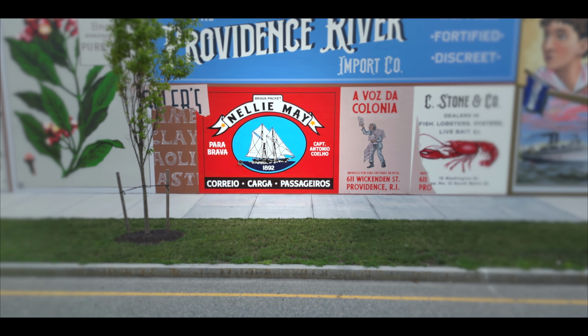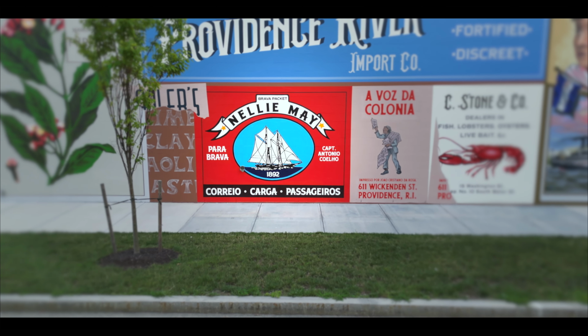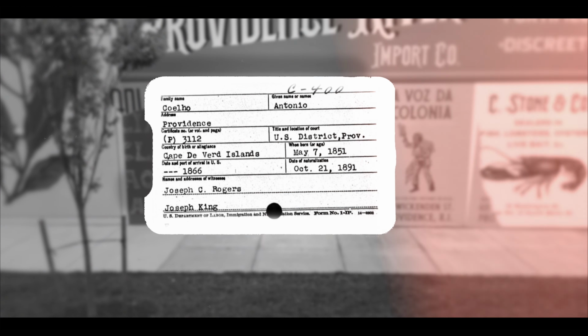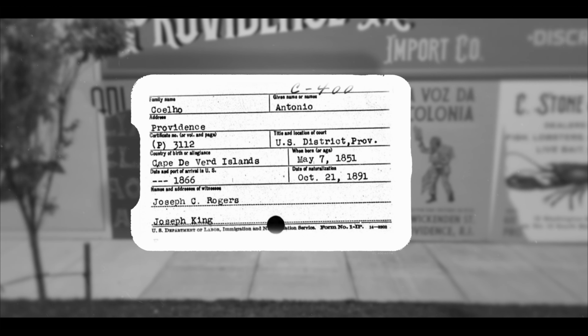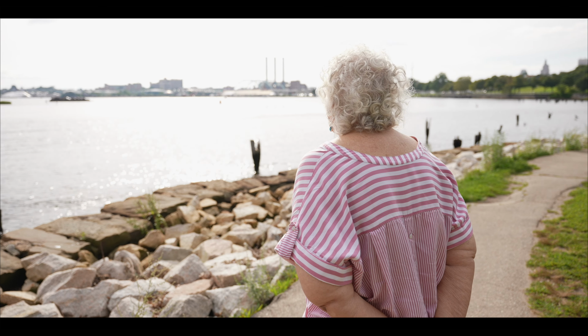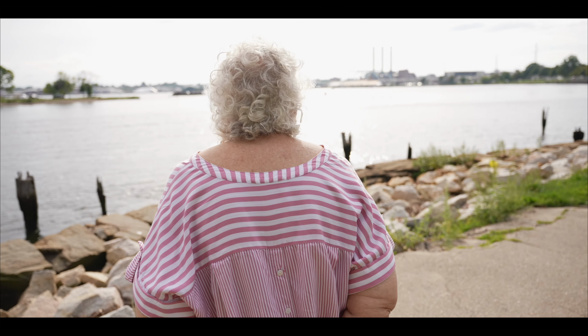The Nellie Mae was a schooner purchased by Cape Verdeans and owned by Cape Verdeans, which was bought by Antonio Coelho. The important part isn't just that he went to Cape Verde, but that he came back with a boatload of folks and started the schooner trade, bringing people back and forth directly from Cape Verde to Providence and New Bedford. And that's how most of the Cape Verdeans came to America at that time, was on our own boat.